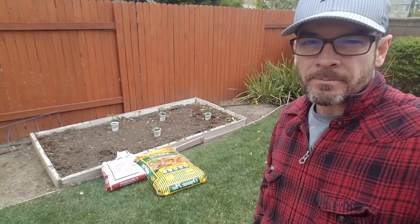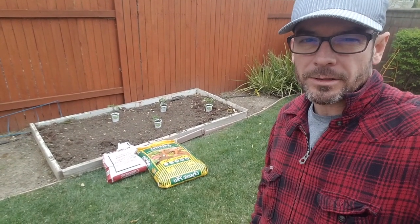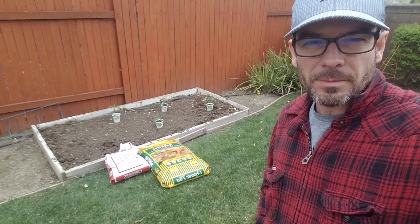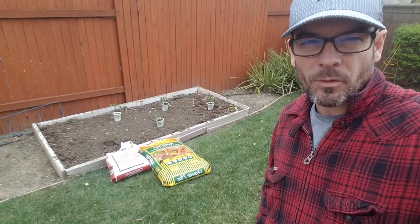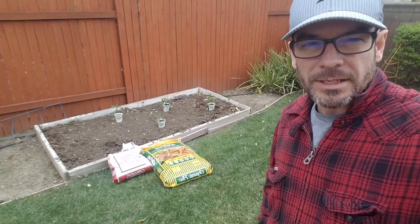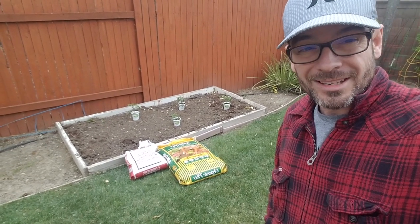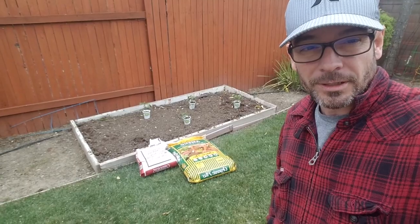Hey guys, we are out here in my garden right now, and I am going to show you where I am thinking about planting our beans. This is a little bed right here that I made, and I usually plant tomatoes and some other things in here, and I wanted to talk to you guys about the difference first of soil and dirt, because there is a difference. Let's take a closer look.